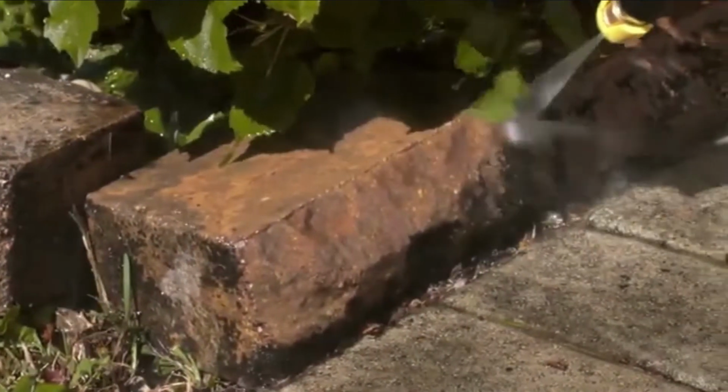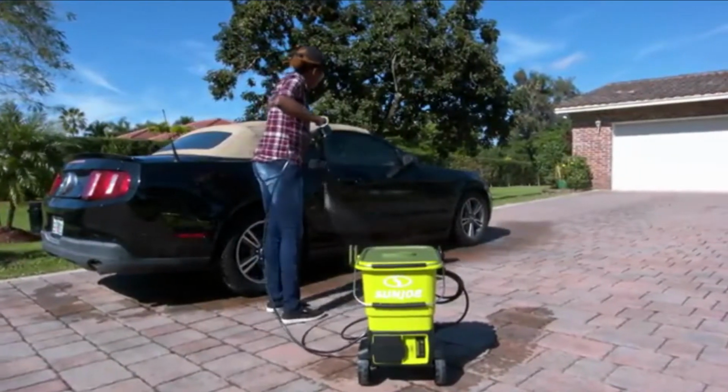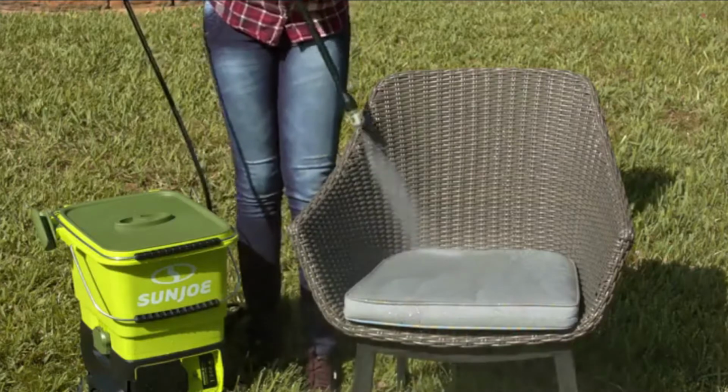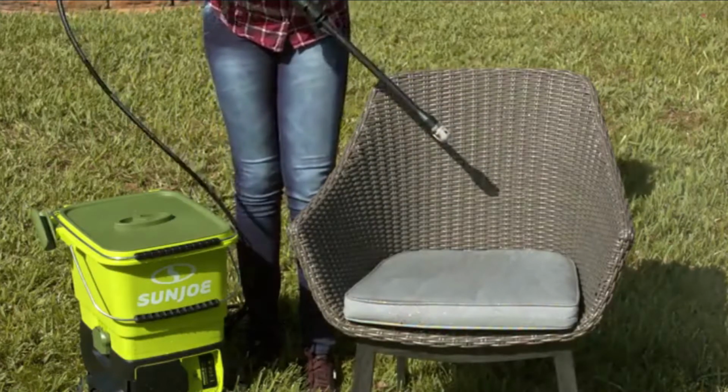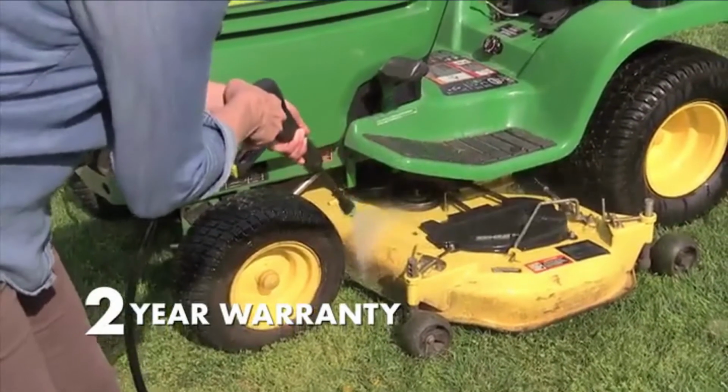Plus, the SPX 6000 series comes equipped with Sunjoe's exclusive built-in Total Stop power-saving system that saves both pump and power when the trigger gun is not engaged, and a full 2-year warranty for worry-free performance season after season.